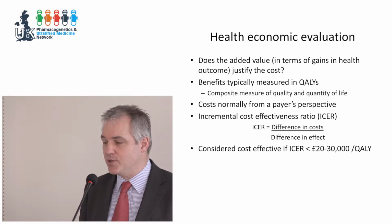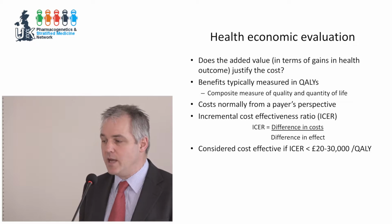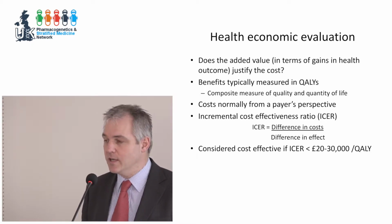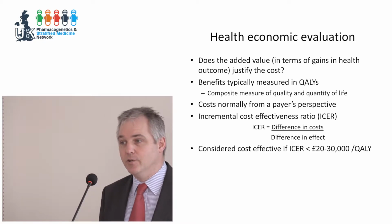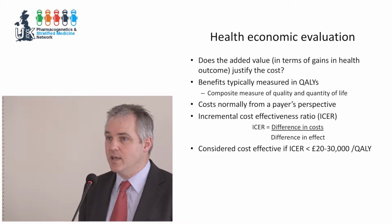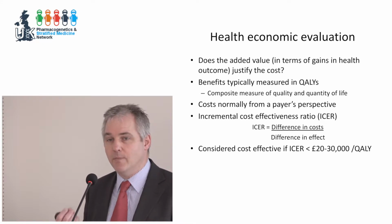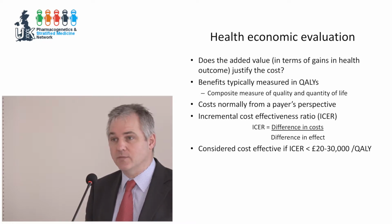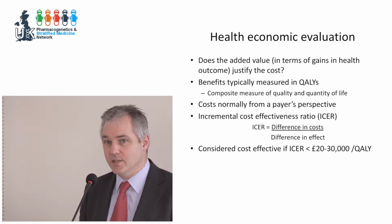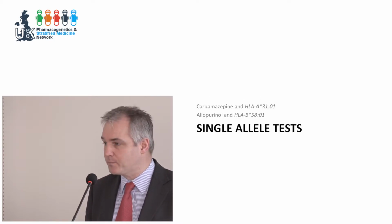And if this ratio is below a threshold of about £20,000 to £30,000, then an intervention would be deemed to be cost effective. In the UK, the National Institute for Health and Care Excellence routinely performs cost effectiveness analyses and appraises the evidence in order to introduce new medicines into the NHS. And we often see news headlines about some new cancer therapy that's too expensive, not cost effective and rejected by NICE. That would be because its incremental cost effectiveness ratio would exceed this range. So that's the context of a health economic evaluation.